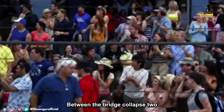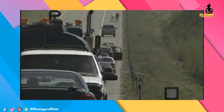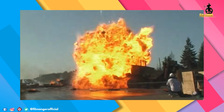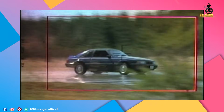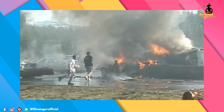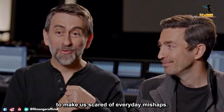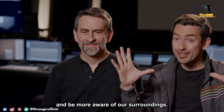The Final Destination film franchise has terrified us more than once, between the bridge collapse to driving behind a truck full of logs. While they managed to find new ways to make us scared of everyday mishaps, this next installment has found new ways and fears to make us cringe and be more aware of our surroundings.